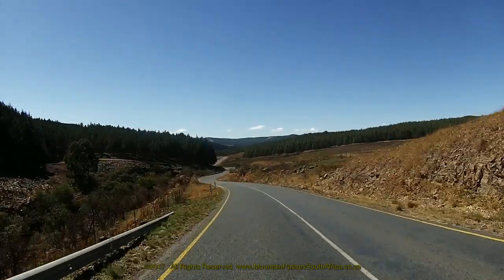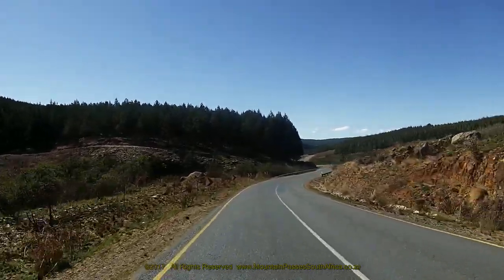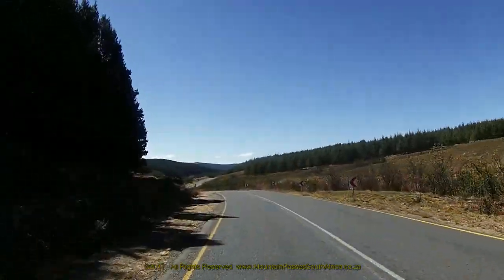The descent flattens out slightly as you gravitate towards the valley floor, but the road twists and turns continually as it follows the route determined by the terrain.